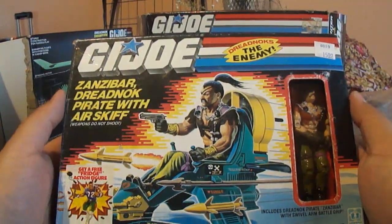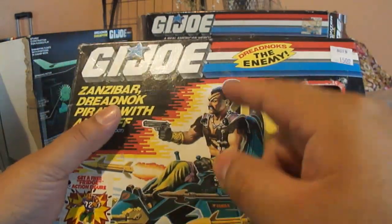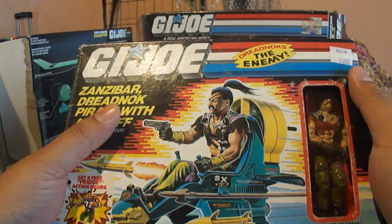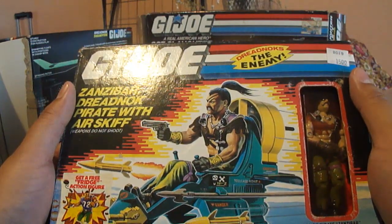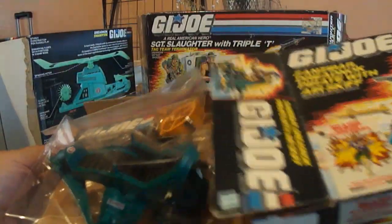Here's the other one, guys, Zanzibar. Zanzibar was one of my favorites only because of his ponytail. Way back then, I remember ponytails in the early 80s were kind of a cool, hip thing to do. Yeah, anyways, let me get back to this.